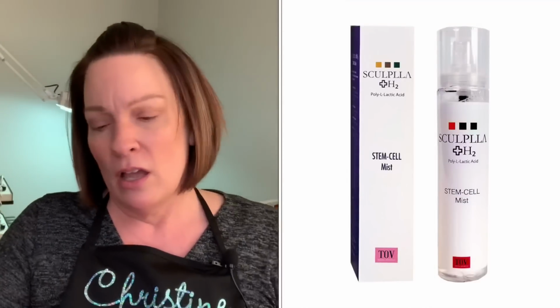This is Korean. If you are a fan of the Sculplla stem cell mist, which is a facial filling mist, it's part of the Sculplla facial filling mask from Korea. That's pretty much a smash hit. It's all based on polylactic acid, which is a manufactured stem cell found in dissolvable sutures.